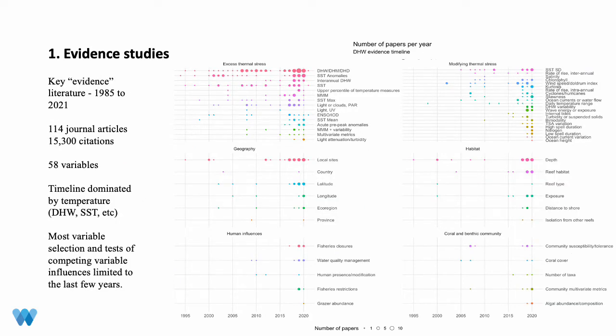If you look at the historical timeline on these evidence studies, you'll see that some of the old favorites, the threshold models, have been actively being pursued for some time. There's an acceleration of them in the last few years. And that many of these other additional modifying variables tend to be added more recently, in the last 4 or 5 years. That gives you an idea of the initial conditions and the modifications that are going on now in terms of the scientific literature.